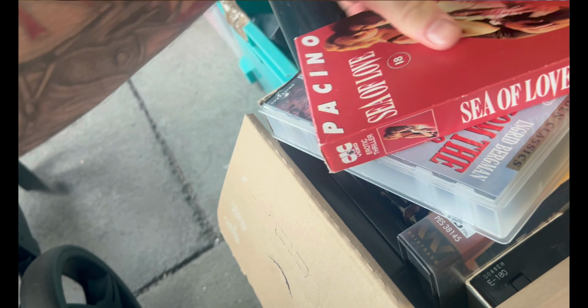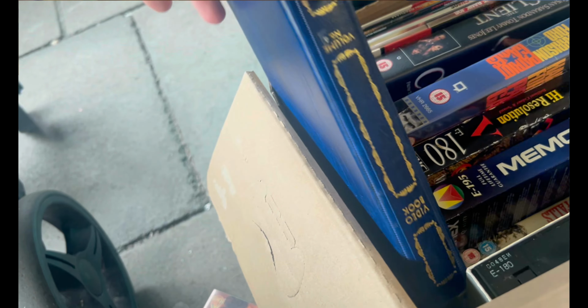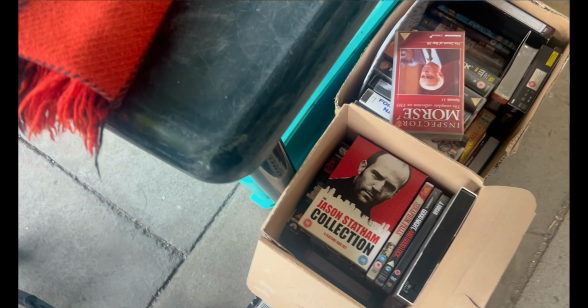So after leaving Port Talbot, we weren't done just yet, and we popped to a couple of charity shops on our way home. A couple of boxes of VHS here. I always have a good gander at the VHS. I'm looking for horror. Horror VHS are probably the best selling VHS. But I'm also just looking for cool VHS. I don't collect VHS. I've said it enough times. I do collect VHS. I don't know. But yeah, I always have a good gander.